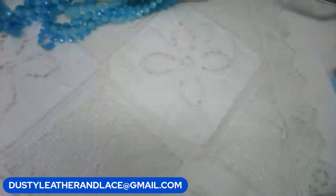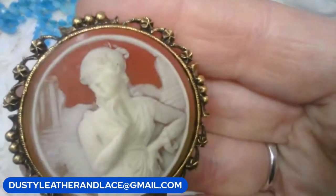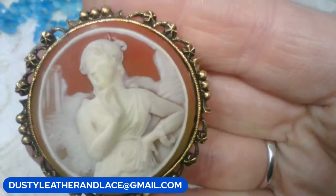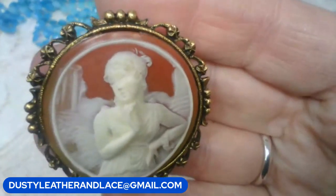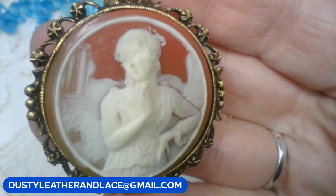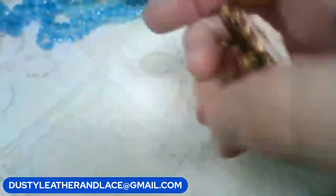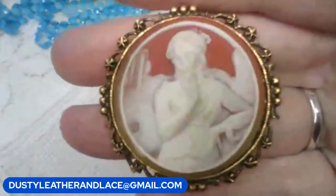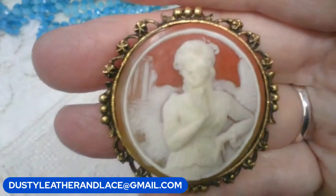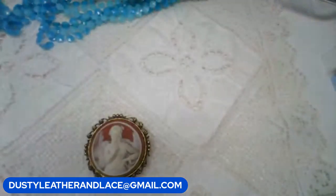All right, here I have a very unique cameo. I love the way this lady's posed. I've never seen one like that. And she's just sort of in thought with her hand on her chin. And here's the back. She's vintage. And let's do $12 cameo brooch on that one.